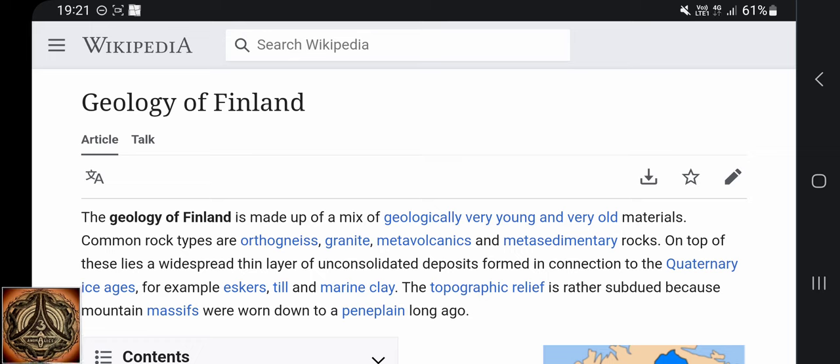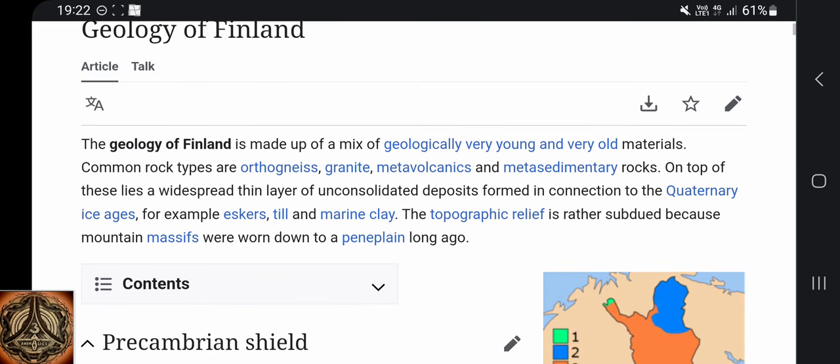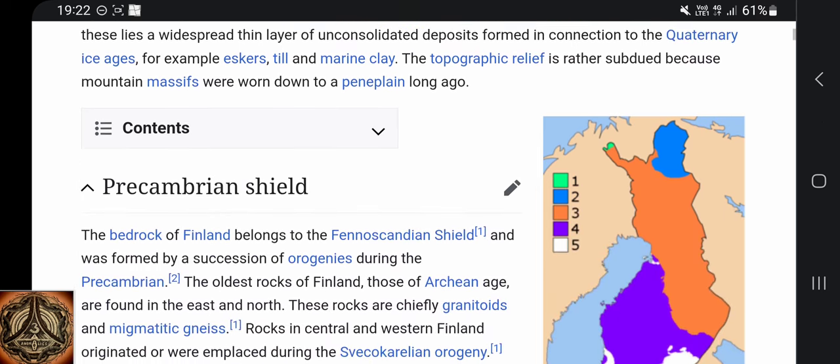I don't know really where to start with that, but let's just start somewhere. Geology of Finland. The geology of Finland is made up of a mix of geologically very young and very old materials. Common rock types are orthogneiss, granite, metavolcanics, and metasedimentary rocks. On top of these lies a widespread thin layer of unconsolidated deposits formed in connection to the Quaternary Ice Age, for example eskers and marine clay. The topographic relief is rather subdued because mountain massifs were worn down to a peneplain long ago.